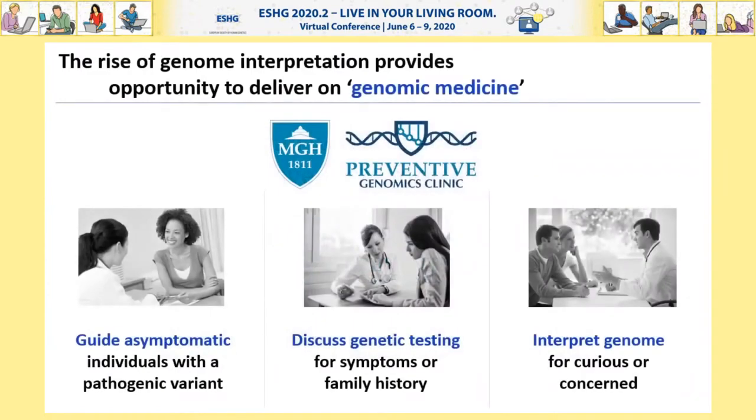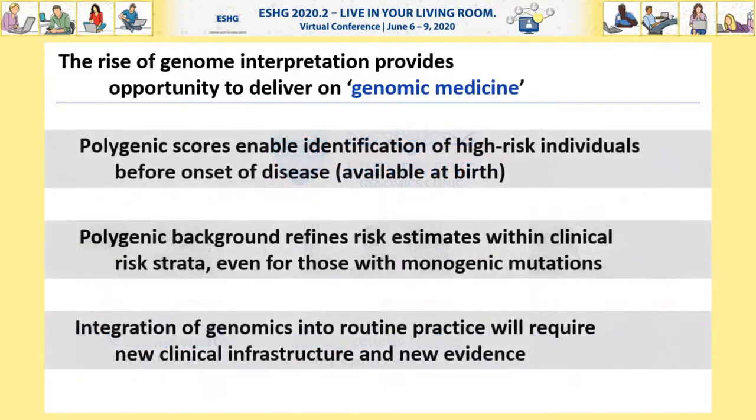The examples of types of patients we're seeing so far are guiding asymptomatic individuals who actually have a pathogenic variant, discussing genetic testing and which genetic testing might be appropriate for those with symptoms or family history, and then interpreting the genome for those who are curious or concerned. We've seen a few patients on a research basis for polygenic score assessment, but are hoping to launch that as a clinical test very soon and are very excited to have the clinical infrastructure to do so already in place.